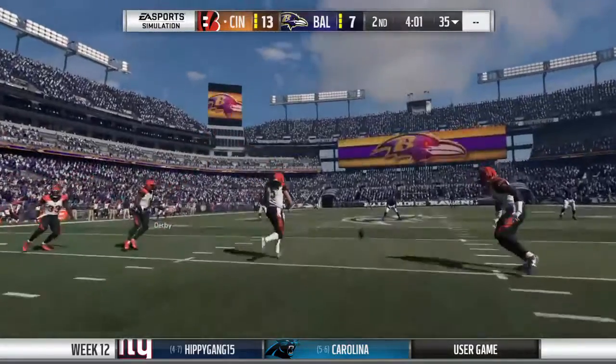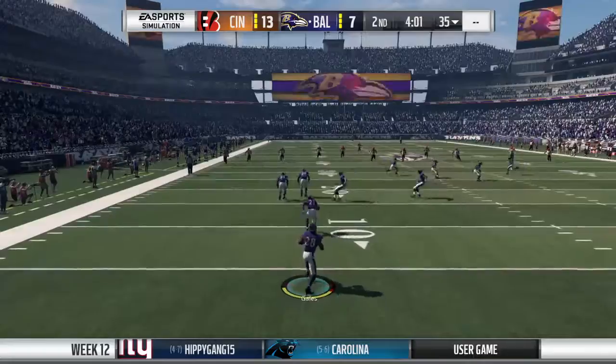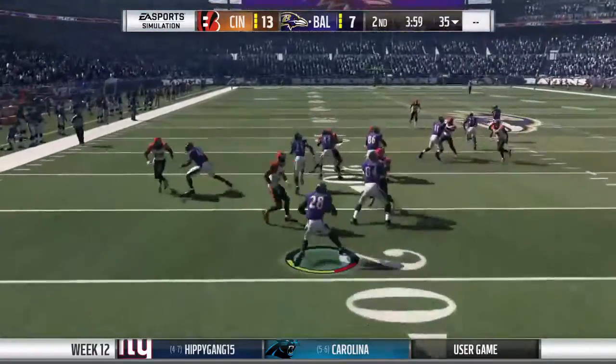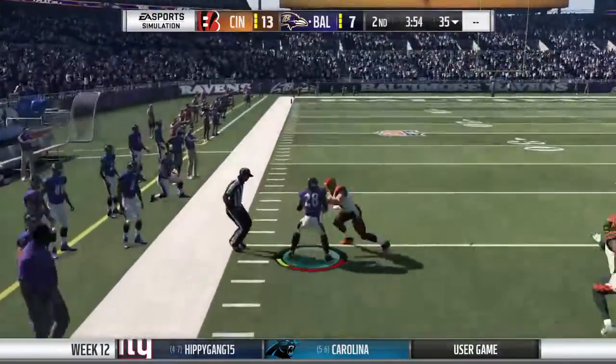The kickoff unit as they run up and send this one away. This is taken at his 4. And some space here.